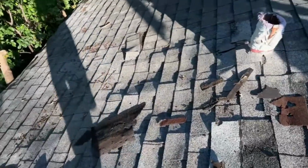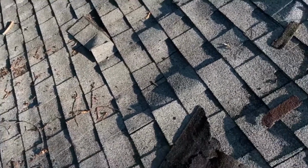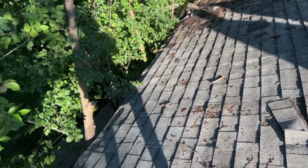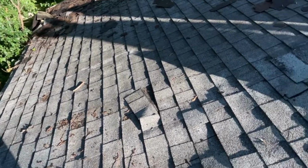Here in this area, we had to tarp this for a little bit because it is collapsing. As you can see, it's collapsing. No, this home is not an abandoned home. Somebody does live here, and has been putting up with this situation for some time.